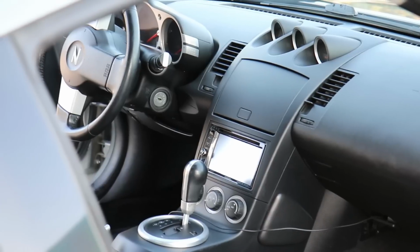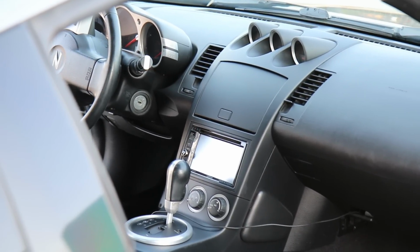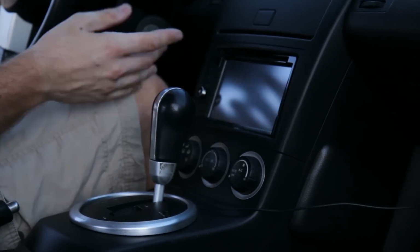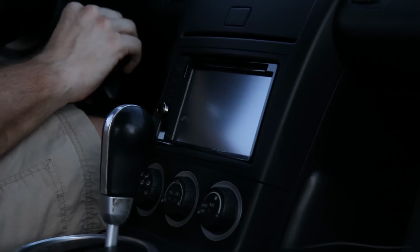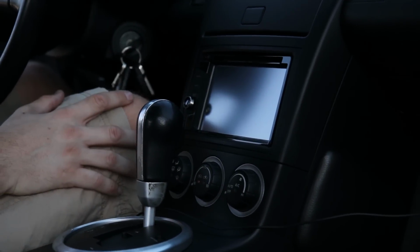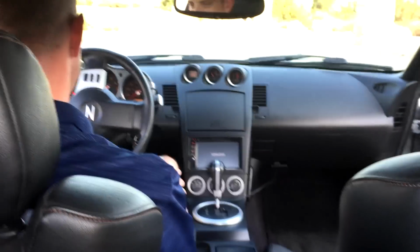But I did put in a Kenwood receiver here. This is the DDX372BT. Nothing expensive, it's all touchscreen. It does play DVDs, but I didn't hook up the parking wire because I have no desire to watch movies in this thing. So it can't play movies right now, but it could, I guess, if I hooked up that wire. I just wanted something that filled in the double DIN, looked nice, and was touchscreen. But other than that, everything inside works, and that was the most important thing.